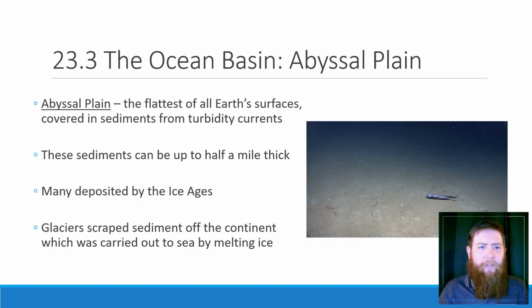The third part of this chapter is about the ocean basin or the abyssal plain. It's the flattest of all the surfaces. It's covered in lots of sediments from these turbidity currents from land, where we're getting lots of river runoff. They can be up to half a mile thick, and many of these are leftover deposits from the ice ages, when all the continents got scraped by big glaciers and all of the good rock that got scraped off got pushed into the ocean.